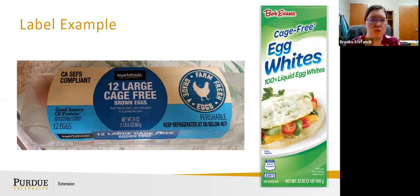So here's a couple examples of the cage-free. Here you can see 12 large cage-free eggs. So what does cage-free mean? Well, right here it says hens are free to roam, nest, and perch in a protected barn. So we know they're kept in a barn. They probably don't have access to outdoors, but they're in an open barn that has nest boxes maybe, or some sort of nesting area. And they also have perches, so they can get up and do their natural perching and nesting behaviors in that barn.